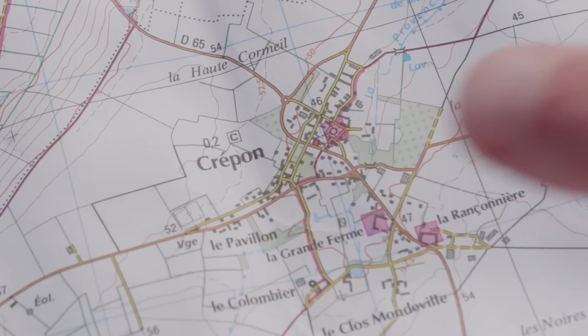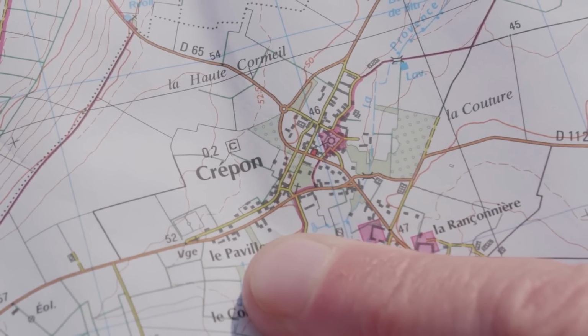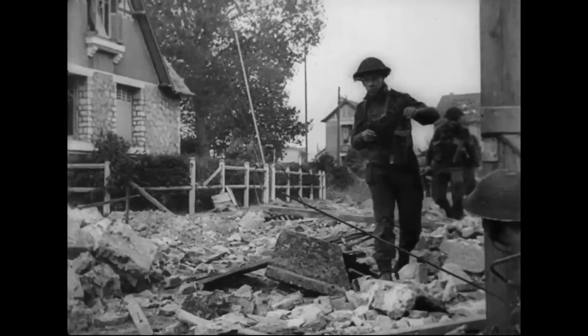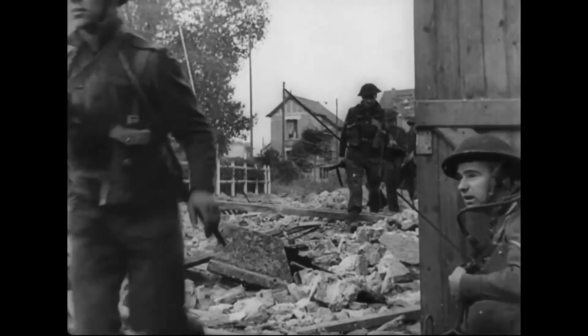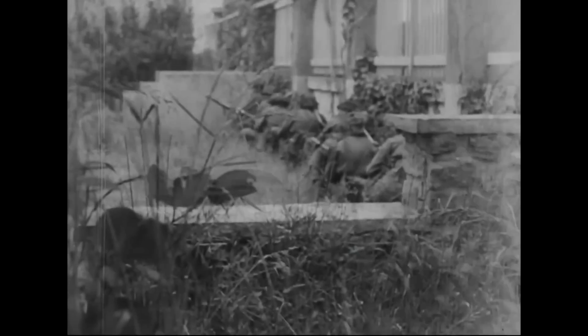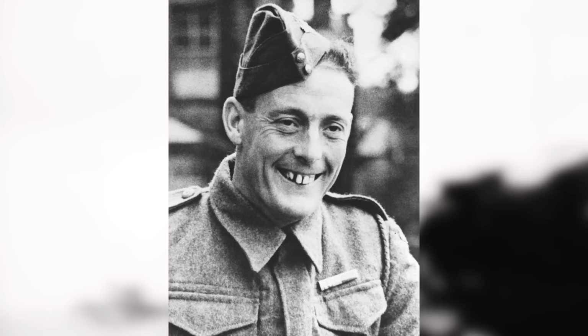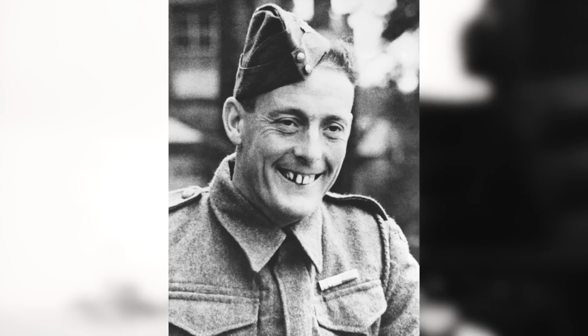So the Germans had positioned a gun battery with Czech 100mm guns at the Pavilion Farm, just here, on the road heading to Bayeux. So D Company would come through the town, checking out buildings, speaking to the locals, to see if there's any Germans around. As they were working through the town and going up the road towards Bayeux, Stan Hollis, leading a number of people into the Pavilion Farm, found a young boy in the house, very petrified.